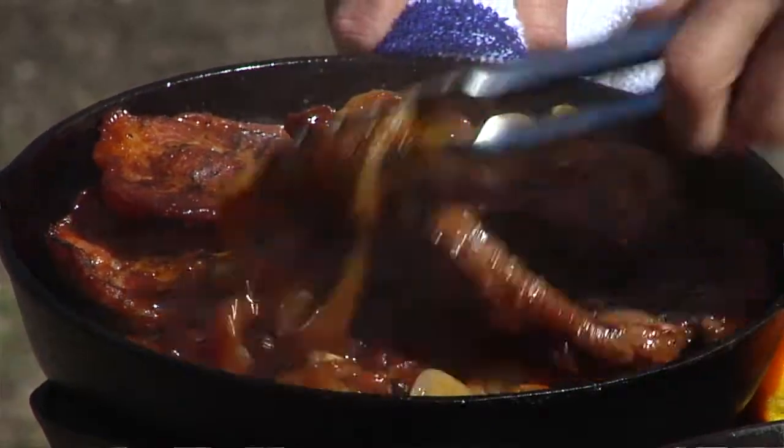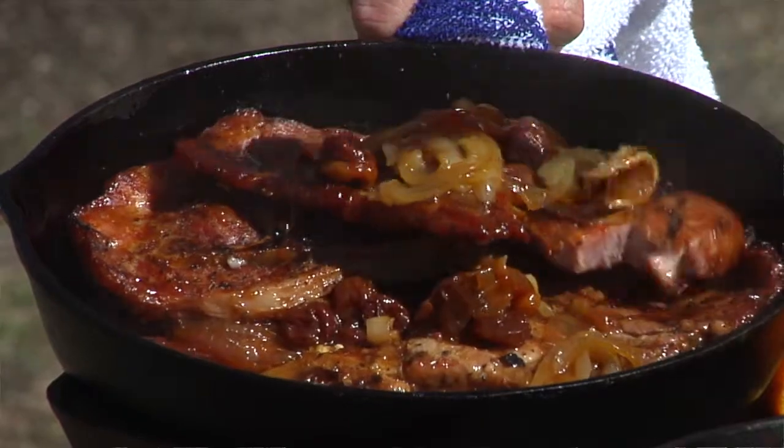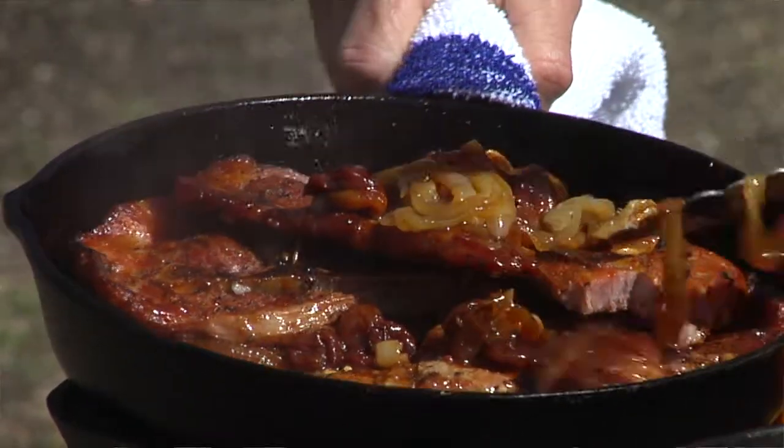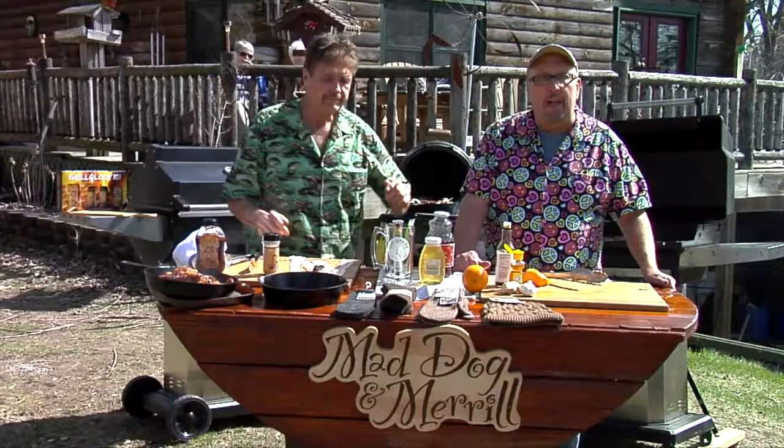Look at the pork steak over the top. Now, you platter that up. And I'll guarantee that pork steak is tender as can be. So that's a delicious way to do beautiful pork steaks on the grill. The aroma, if you had aroma vision.